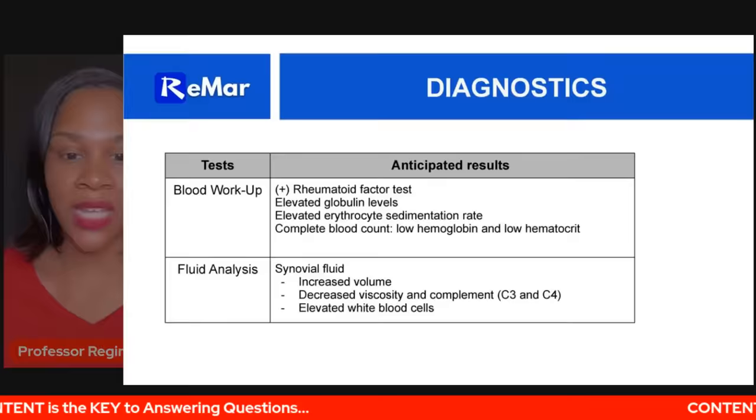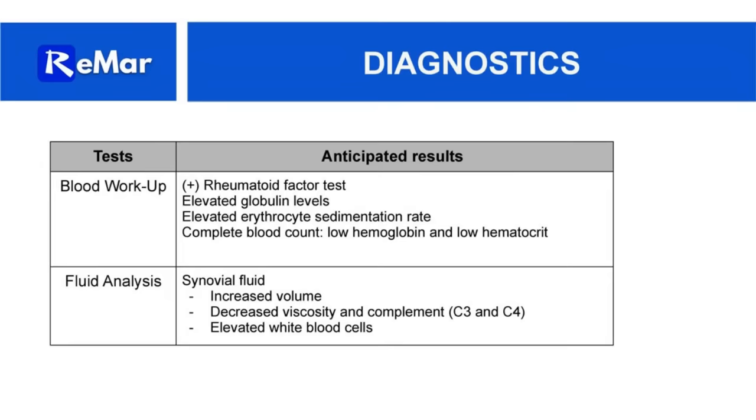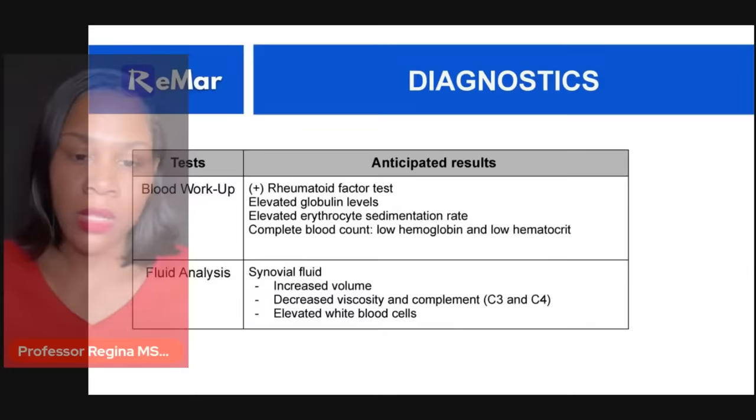So when you see erythrocyte sedimentation rate, it is just saying how fast do the erythrocytes settle in the blood when it's spun around really fast. That's it. Okay. Complete blood count: low hemoglobin, low hematocrit.